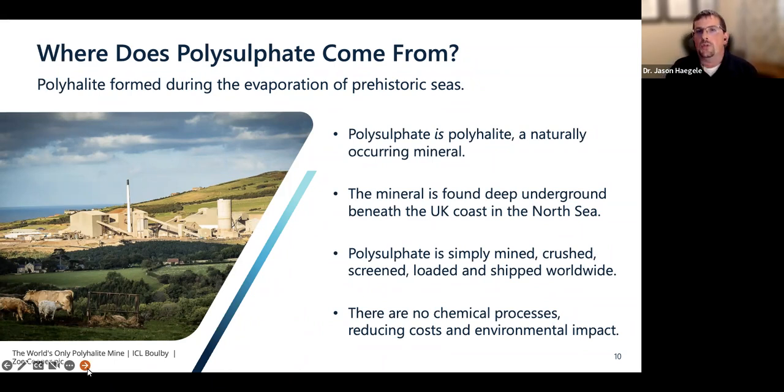So where does polysulphate come from? It actually occurs several places in the world, but from an ICL perspective, the mine is in England. It's on the northeast coast of England along the North Sea at a place called Boulby, England. The mineral is found deep underground and actually underneath the North Sea. So this mine is anywhere between 3,600 feet and 4,600 feet underground.